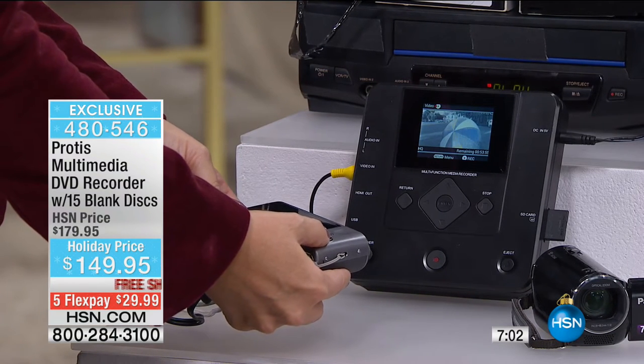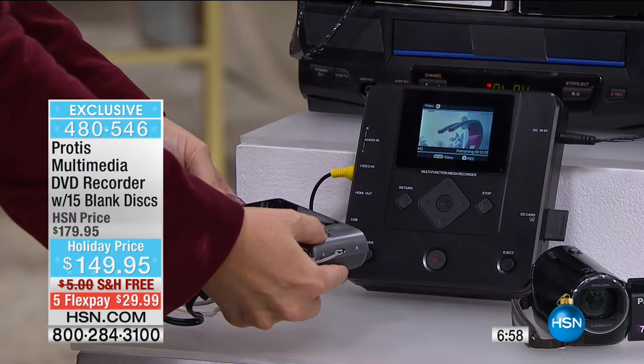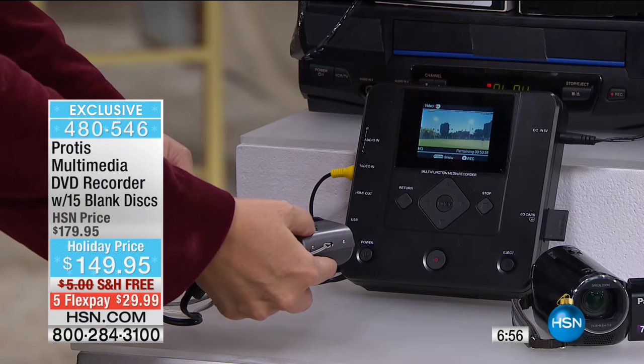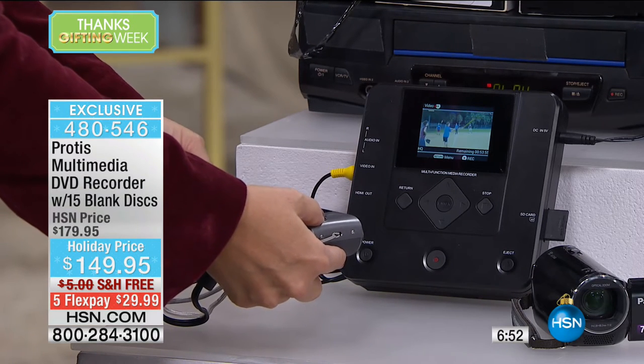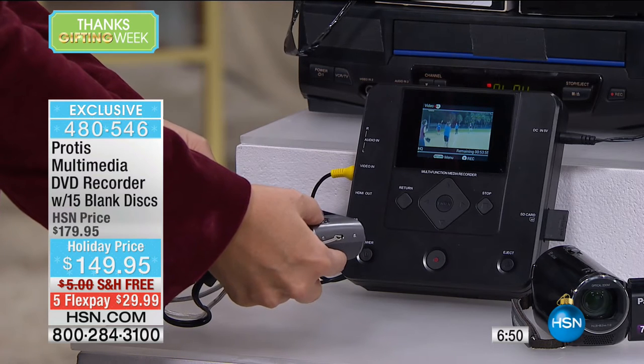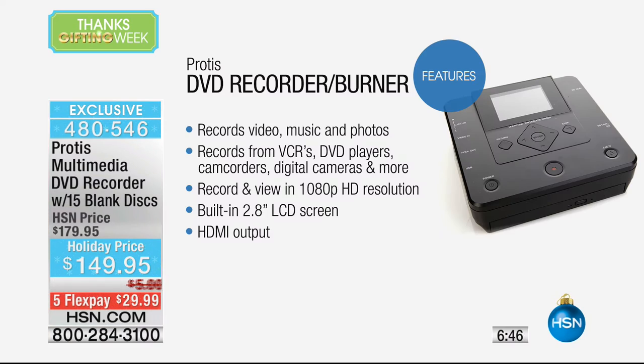If you've got old VHS tapes, if you have old camcorders, digital cameras, doesn't matter, because you can make photo albums out of these as well and put it onto DVD, and you can do it very easily. You can do it with music. This is going to do everything for you. We're going to run you through the list of all of the stuff that this does because it's incredible. It records your video, your music, your photos. It records from VCRs, your DVD players.